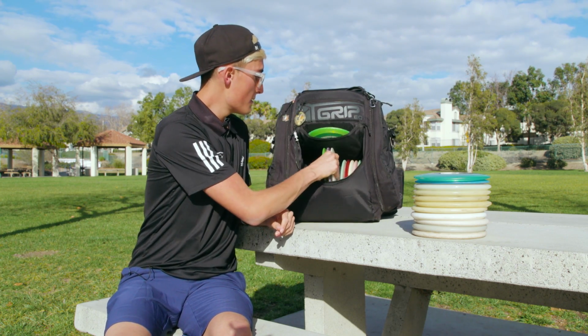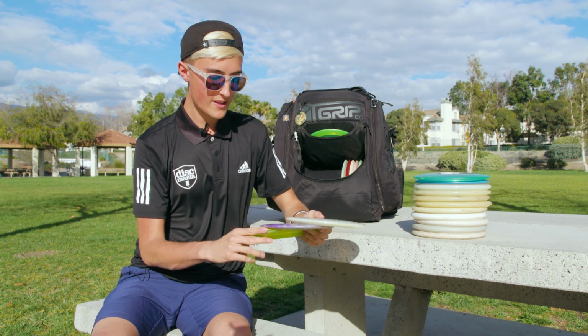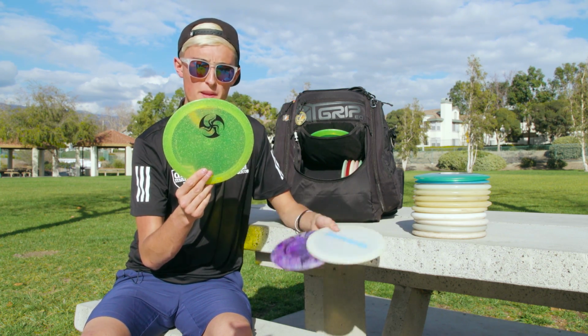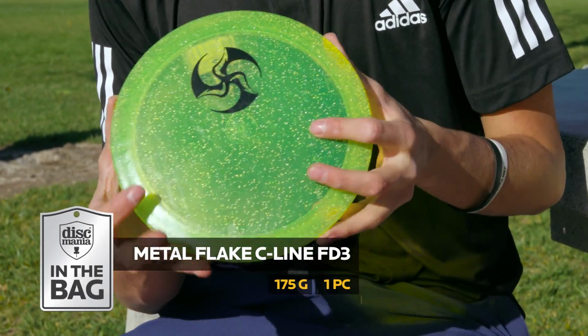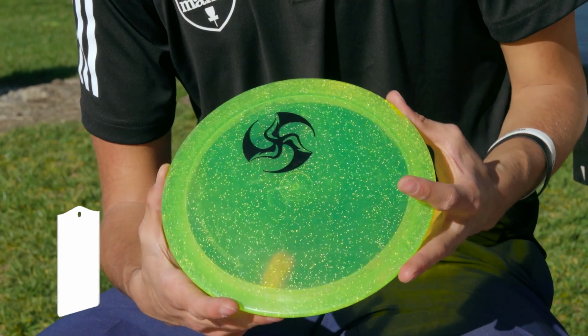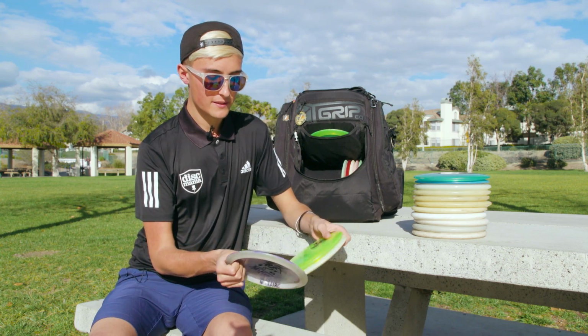Going into one of my favorite discs is the FD3. I carry 3 currently. I have a metal flake that's probably as good as a PD now. It's so beat up. You can throw it on a forehand, get some flip, throw it on a backhand, get it to flip up, ride straight. I just really like the FD3 rim. It's just a really comfortable feel for me.